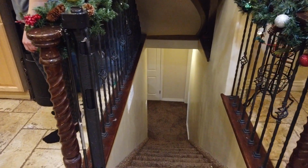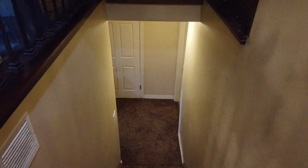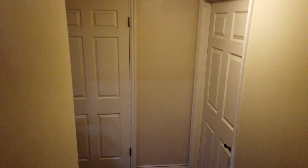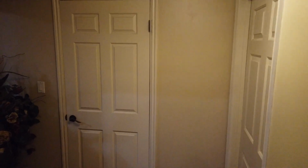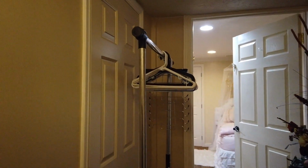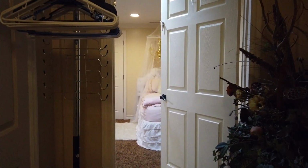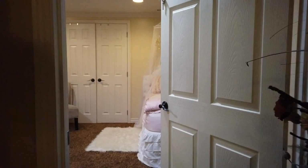So down at the bottom of the stairs, we do have a small 1-bedroom apartment off to the right. And we actually have some family living in it right now, so I'm not going to show it to you, but that's what that door goes to. And then we have a cold storage room in this door in front of us. And then the furnace room off to the very left. And then this goes into the girls' area, the girls' bedrooms.